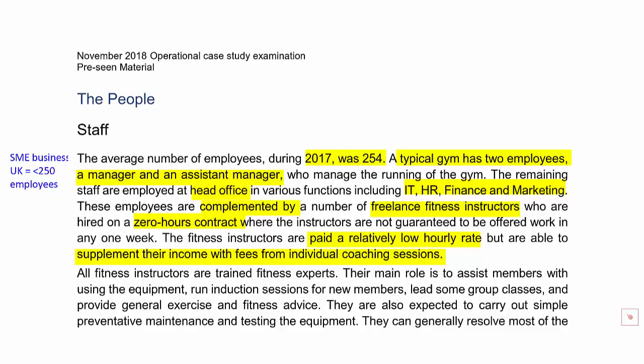Then they have these freelance fitness instructors. So if they've got two managers in the gym, it might be reasonable to think they might have four or five plus fitness instructors per gym across about 102 gyms in 2017. So you could be talking maybe 500 additional freelance fitness instructors on top of the 254 fixed long-term contract employees. So a good deal bigger perhaps than we're told here. So certainly they're becoming a big company.